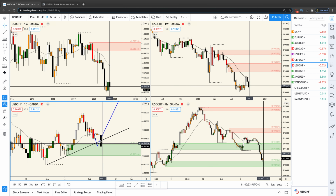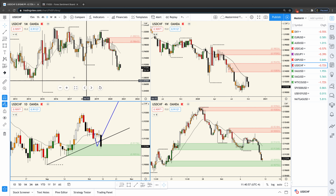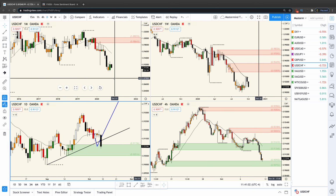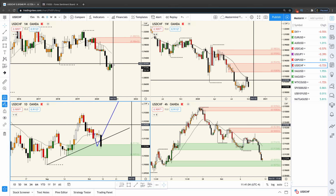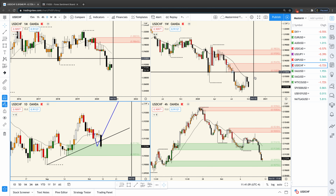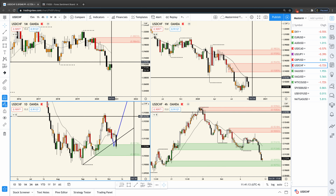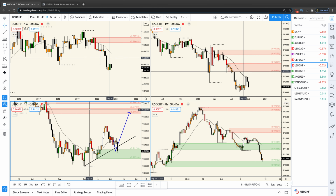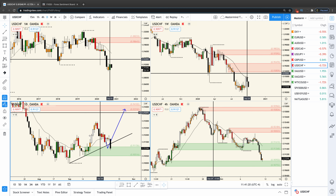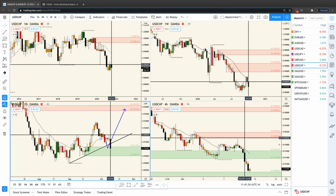I could maybe see us having a reaction off of here, because we are pretty low on the curve. This is all crap, but we have seen a pretty extended market here, so I wouldn't be surprised if we do see a push back up to this weekly area of supply right up here, which is right around this daily area of supply as well. So I wouldn't be surprised if we do see a move higher up.